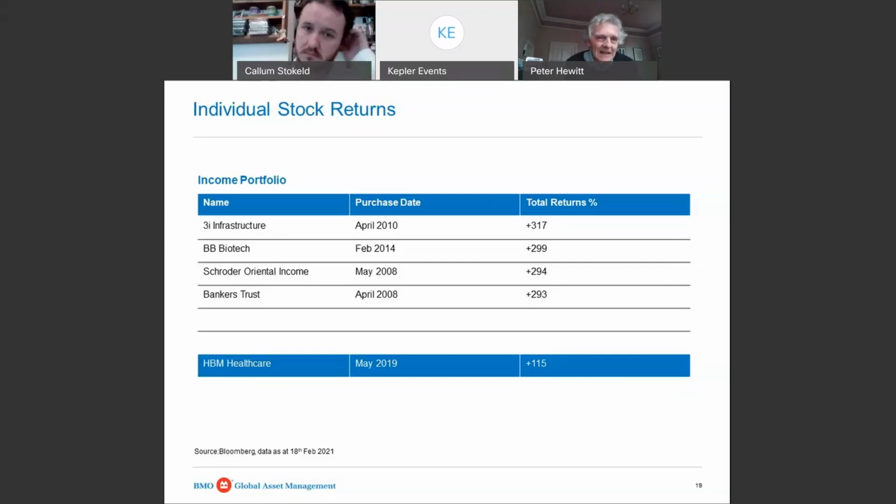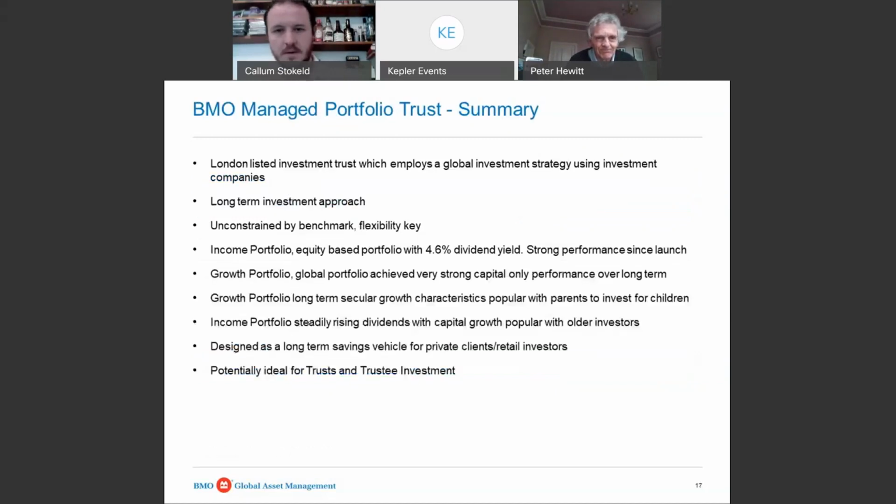They tend to be less growth orientated, but BB Biotech has tripled, and you can see some of the other numbers there. HBM Healthcare, which I only bought a couple of years ago, has more than doubled over that time. Curiously, the best performer is 3i Infrastructure, which you wouldn't have thought, but it's paid out some huge special dividends to shareholders, which are very welcome indeed. So I'm going to draw a line under it there and hand back to Callum.